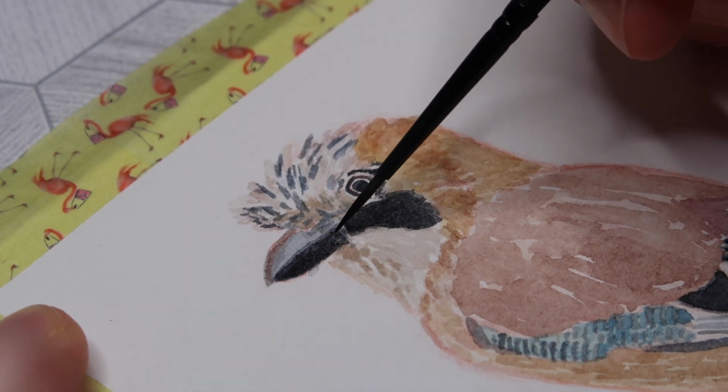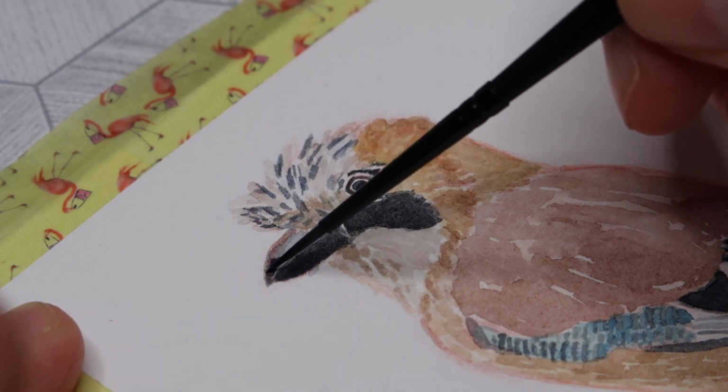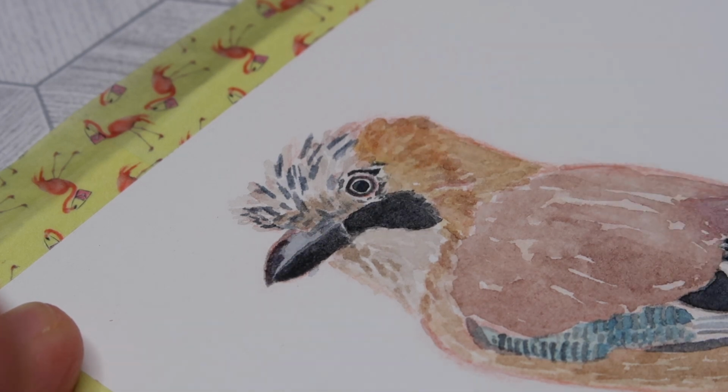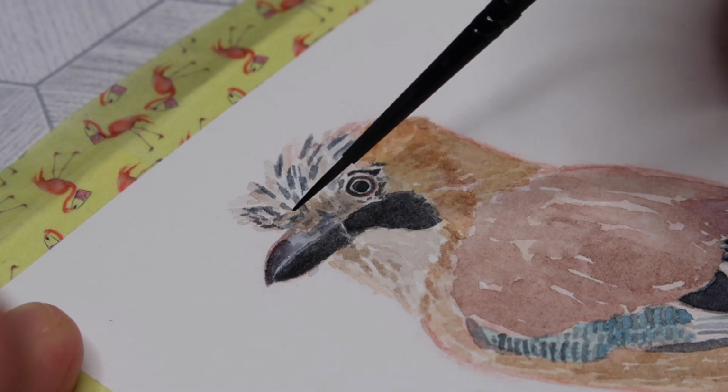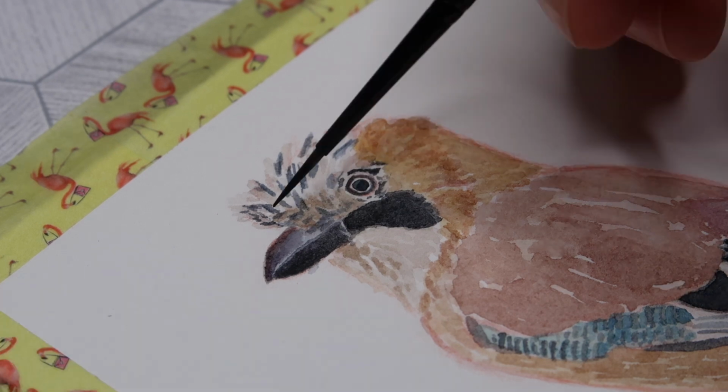I don't think I've got an idea of my next bird yet. I haven't thought of anything. But I've got an idea of a few different birds that I do want to paint, but I just don't know what the next one's going to be. But I'll be starting that in the next day or two.